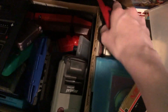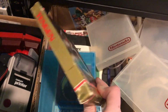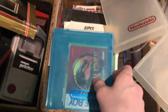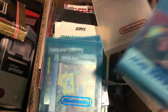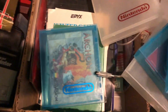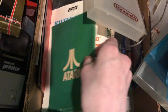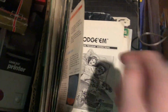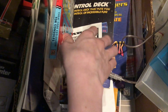Moving on, I have a lot of my paper and cardboard stuff, so I have this Nintendo Seal of Quality. And then I use these rental cases to store all my Game Boy manuals, Game Boy Advance manuals, these are NES manuals. And then I keep all my Atari manuals just kind of in here. I have the Genesis manual and the NES manuals.